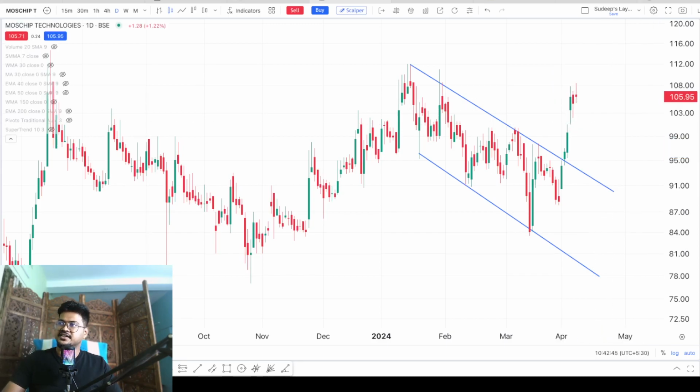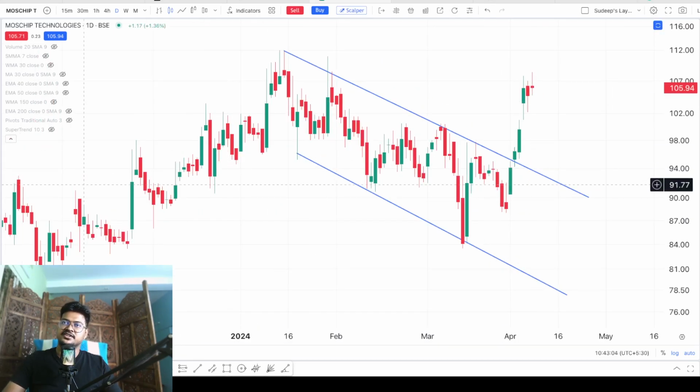So if it corrects, I think it will come and fill this gap, maybe. Okay, and also it will retest this level. Okay, so this 103 to 100 level will be a good time, and also it is not far away from 105, so it's fine. You can invest in this stock right now, but as I said earlier, you have to invest in one of the large cap or mid cap stocks that I just analyzed.